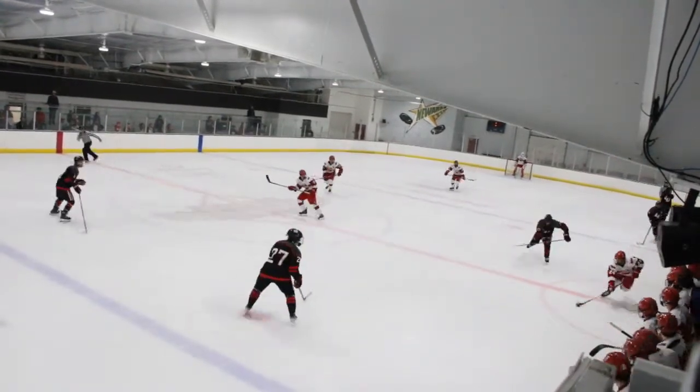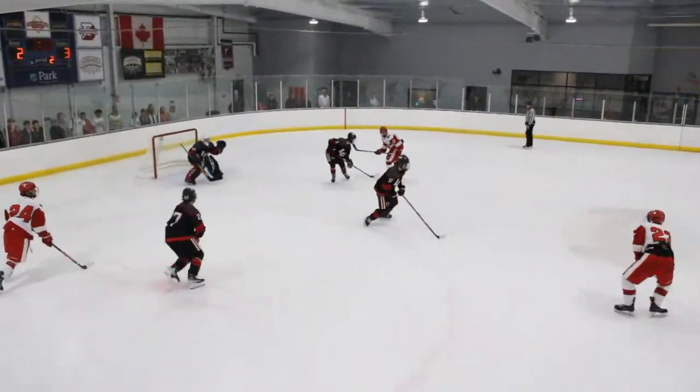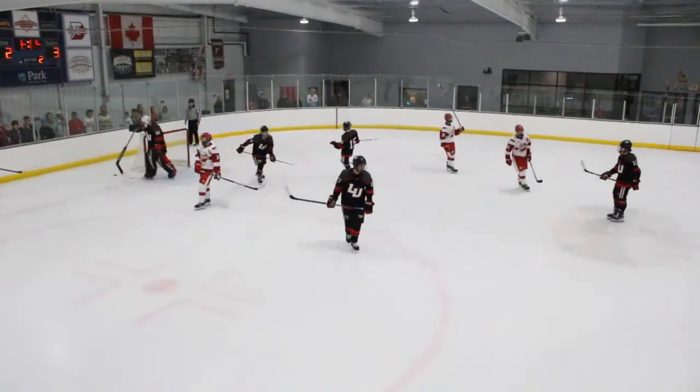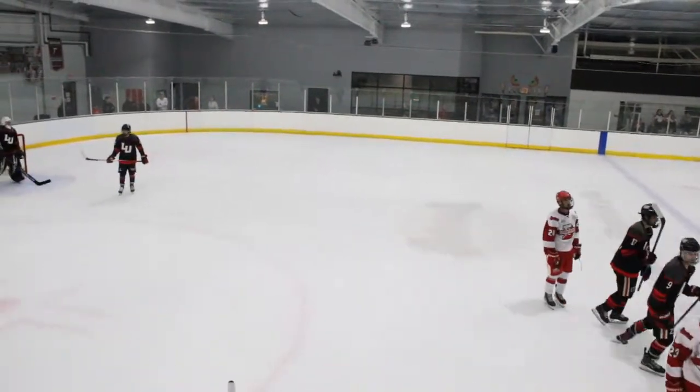Denison gets possession. Nice check. Wow, he got cleared. But Denison able to gain the zone. Sets up shop to a trailer. Nice shot from the middle. A little high. He had an opening up there. He was trying to go bar down. Just went a little high.